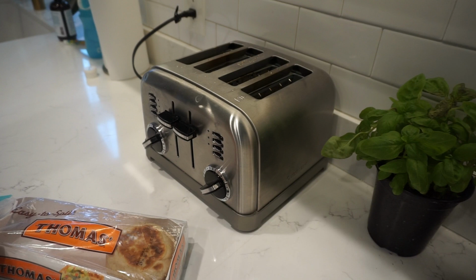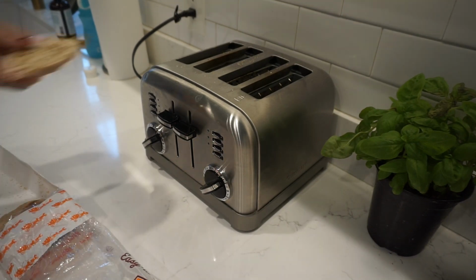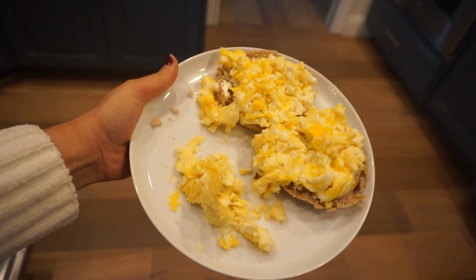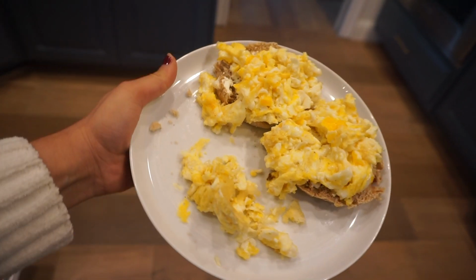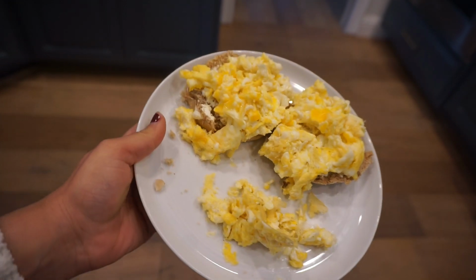The English muffin that I use is the light whole wheat English muffin because it's only 100 calories and it has, I think, 8 grams of fiber. So it's just so easy to hit my fiber with that English muffin. It keeps my digestion regular, and it is such an easy go-to breakfast. It keeps me full for at least 3 to 3.5 hours. And then once it's around 12:30, I'm ready to eat again.